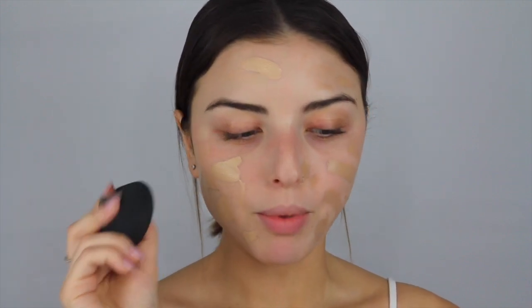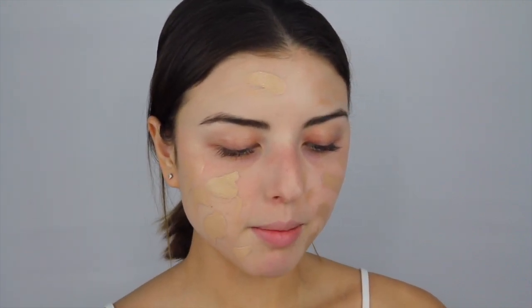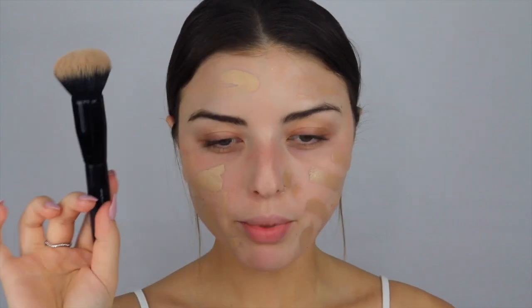Let's go in with the CC cream first. And I am using the shade Light. And then on the other side, I'm gonna go in with the Freshwear foundation. The shade, such a huge difference. But it's okay, we'll make it work. I love to use a beauty sponge to blend this out, but I think I'm gonna use this e.l.f. blender brush.